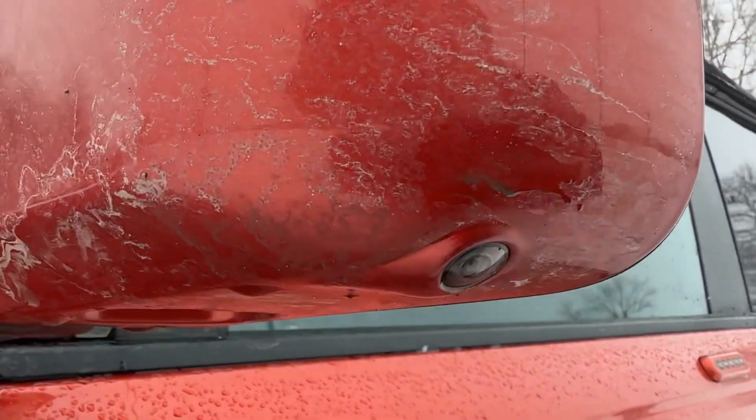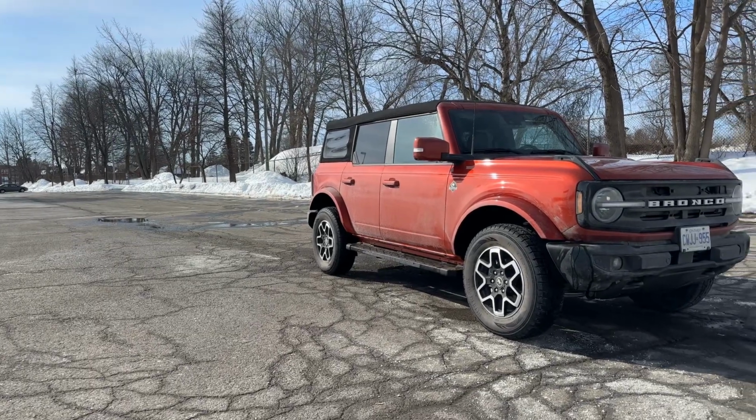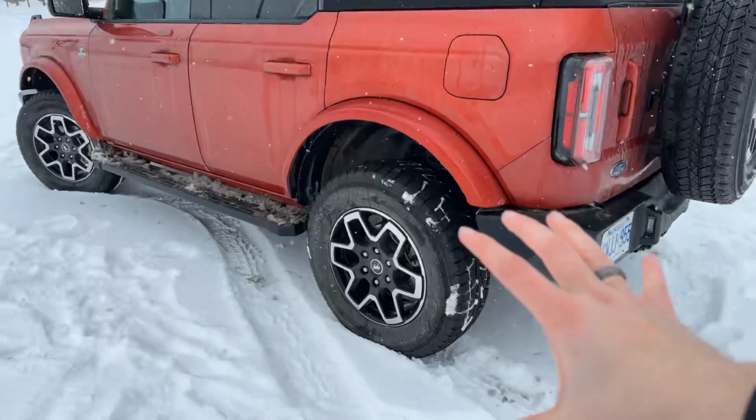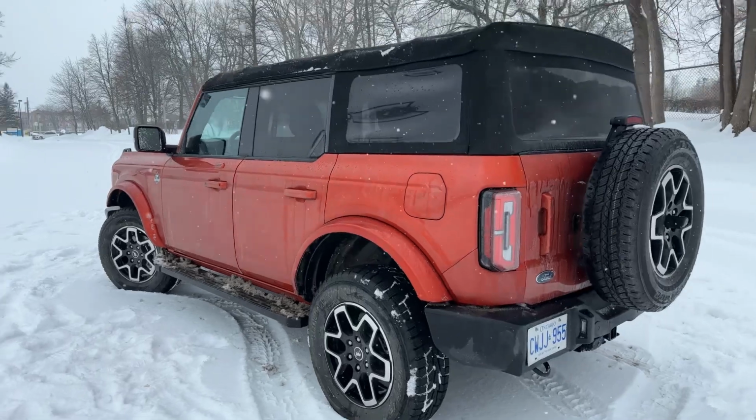There's a little camera right here underneath the mirror, which helps you with the blind spot detection and also helps with the 360 monitoring system that it comes with as well. Nice massive 19-inch wheels there, really big. You can get bigger on the Sasquatch, but you actually don't need it at all.